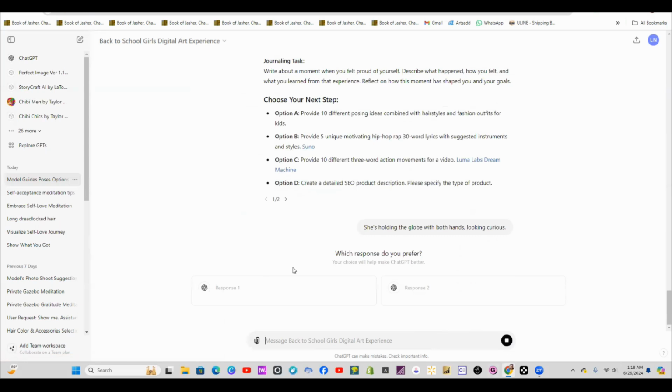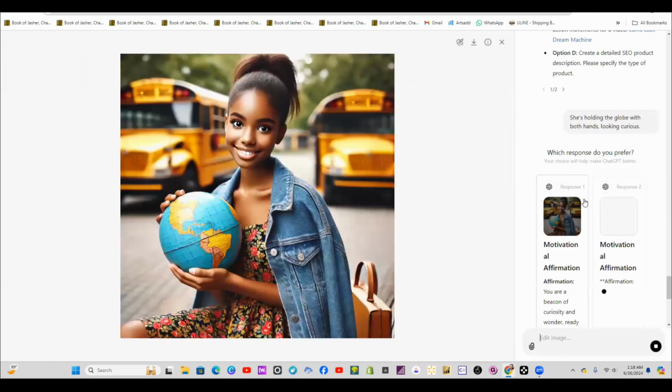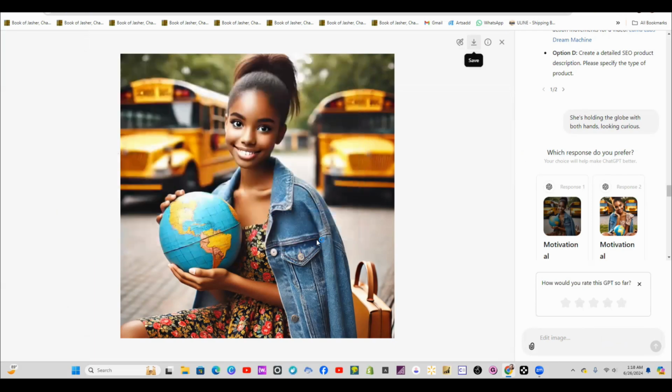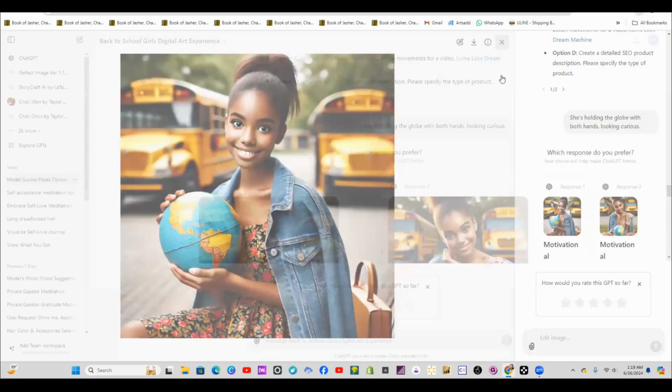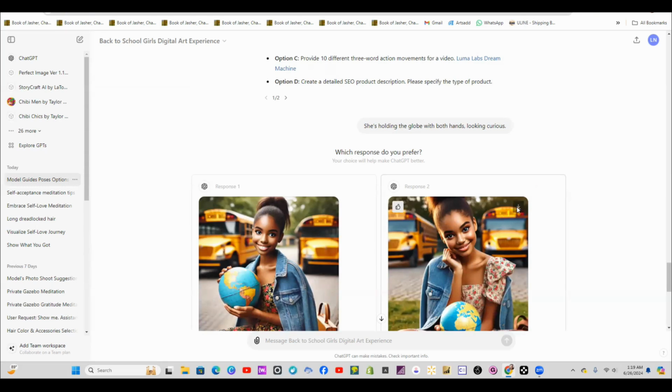Response one or response two? I don't know. Oh my God, it gave me two. Oh Lord. I love them both. So, guess what I'm gonna do? Save them. I give it a 10, even though 10 wasn't an option, but you know, I'm gonna still go with it. I like it. I like this one too.